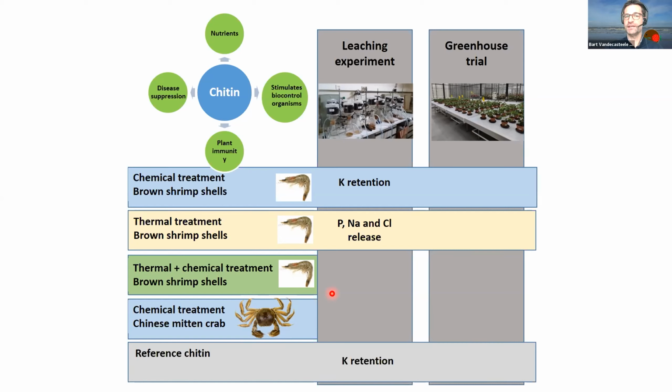For chemical treated materials, we observed there was a potassium retention. It indicates that, although you have nitrogen release, there was a temporary immobilization of the potassium. That's important to know, of course, when you use this material in greenhouses, to avoid nutrient imbalances for your plants. While for the thermal treated materials, we saw that, for instance, the phosphorus, but also sodium and chlorides, were easily released from the material into the drain.